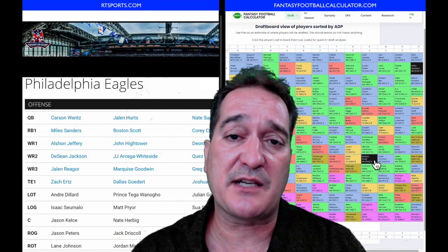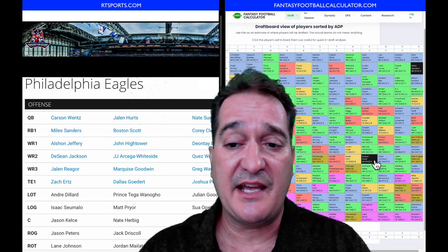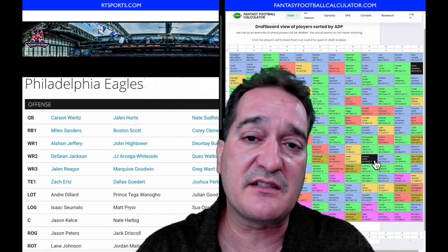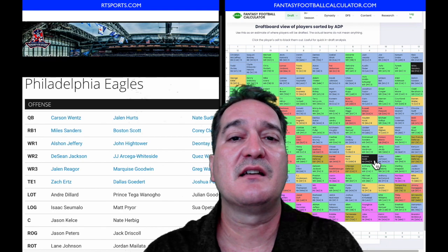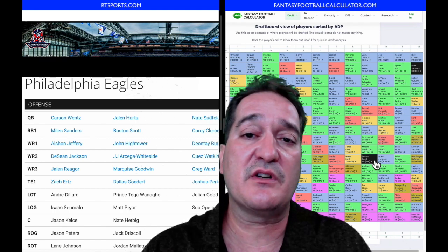But these 2 running backs we're going to show you are also workhorse running backs you should consider drafting. And as you can see, a lot of these running backs are going early in drafts. That's why they're considered workhorse running backs. Let's take a look at the Seattle running back, if he's healthy, Chris Carson.